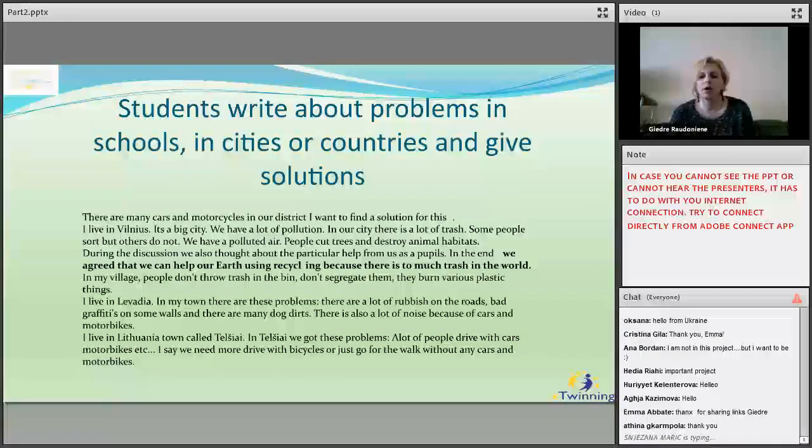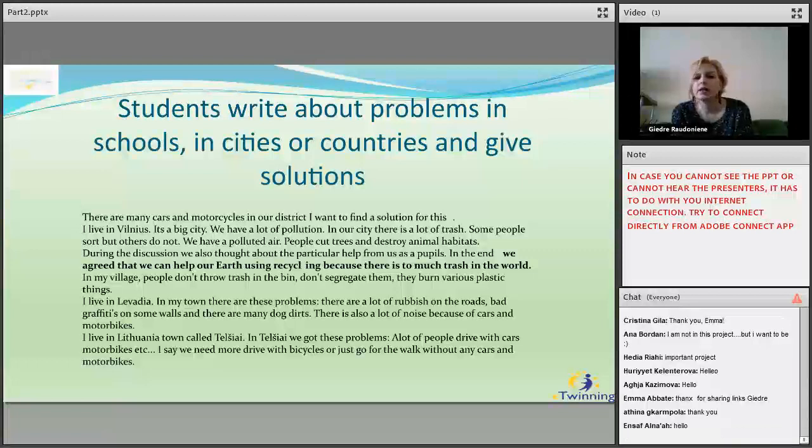Our students also wrote in a forum about the problems at schools, in cities and countries, and they gave solutions. I show some ideas that our students wrote. There are many cars and motorcycles in our district. I want to find a solution for this. I live in Vilnius. It's a big city. We have a lot of pollution. In our city, there is a lot of trash. Some people sort, but others do not. We have polluted air. People cut trees and destroy animal habitats.